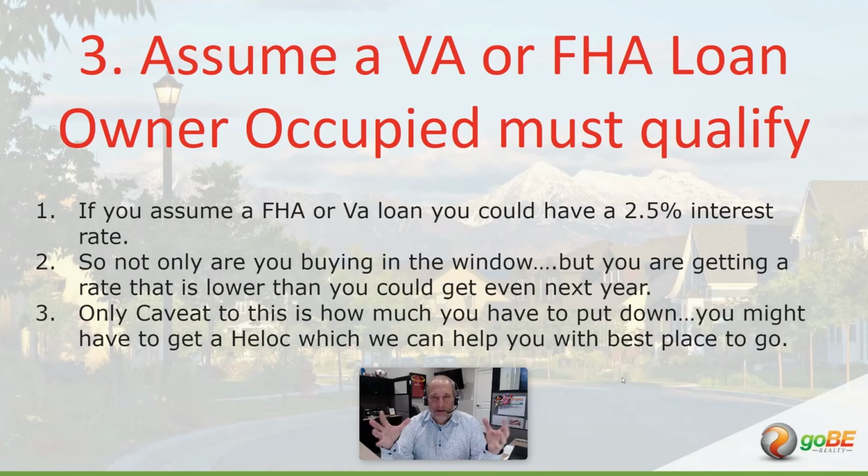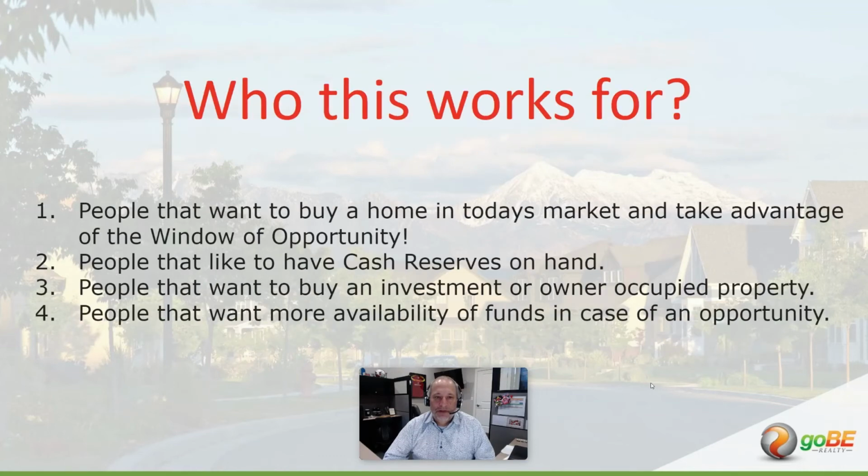Now, there can be some issues as far as some of these, you might have to put more money down than others. It just depends on how much their loan amount is and what the purchase price is, but we can definitely help you with that.